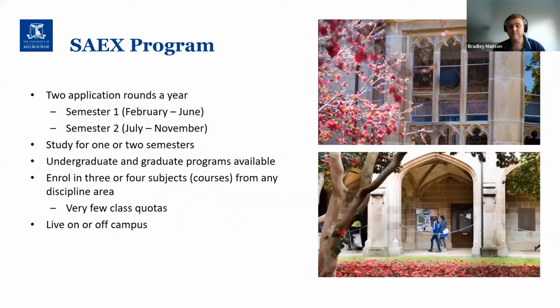Depending on the different fees involved, maybe one or the other may be of a better fit for you. But if you have a chat to Hayley and her team, I'm sure they'll give you some more advice as to what's the preferable option for you. We do offer both undergrad and postgrad courses and subjects. Generally, you must enroll in a full-time load.